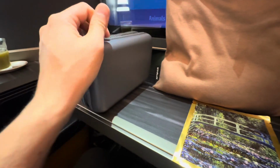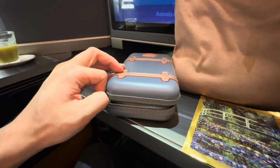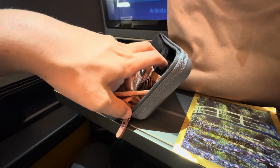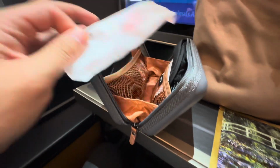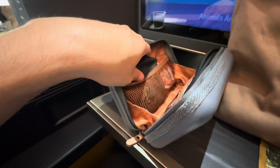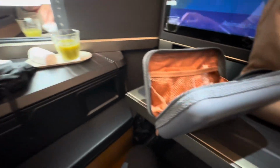So this will be a treat for anyone flying business class. It doesn't matter if it's STARLUX or not. Always excited to see what's in the amenity kits. So first off, looks like you have a toothbrush here. So STARLUX toothbrush and toothpaste. Normally they have that in the washroom, but good that they give you each individually because you don't want things splashing there. And then this looks like the actual hand lotion and lip balm, I would assume.